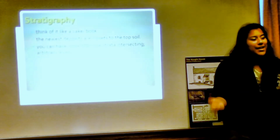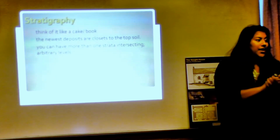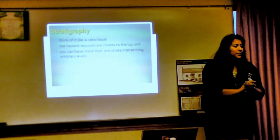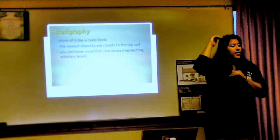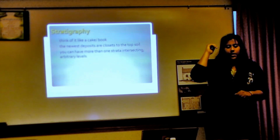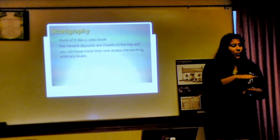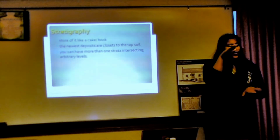Okay, so what you want to take away from this is that basically stratigraphy is like a cake. Every layer is a different point in time. The most recent time is on top. The oldest time is on the bottom. And you could always have more than one layer open at the same time, giving you different points of human activity.